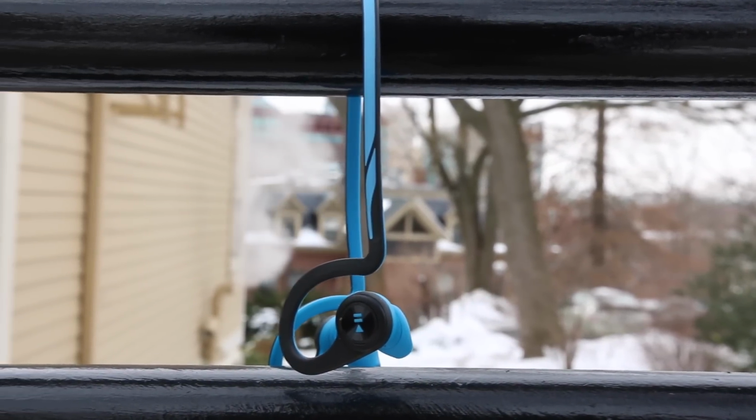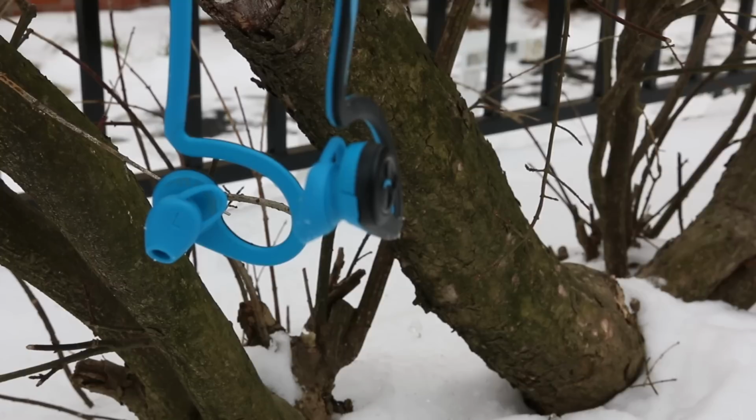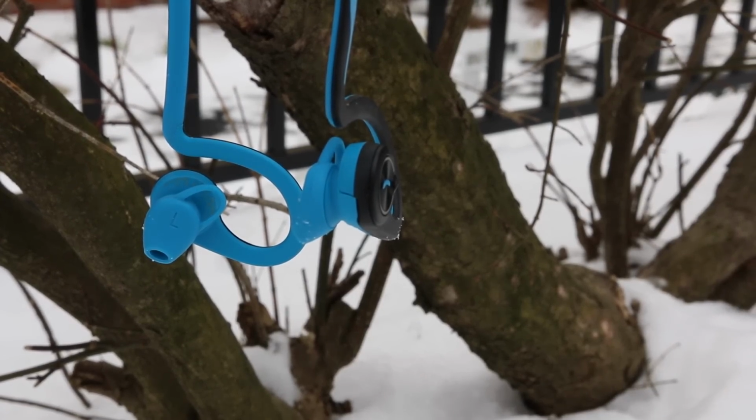I took these with me to the gym a couple times, and it's a lot nicer to have these on when I'm on the treadmill rather than having my traditional earphones that have a cable trailing down, because it doesn't get in the way at all. These come at a great price and they produce some pretty good sound quality for what you get.